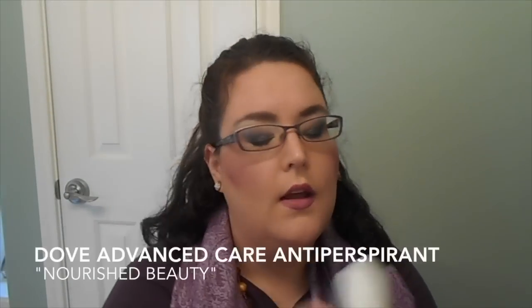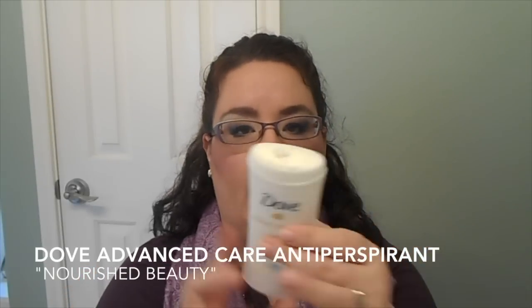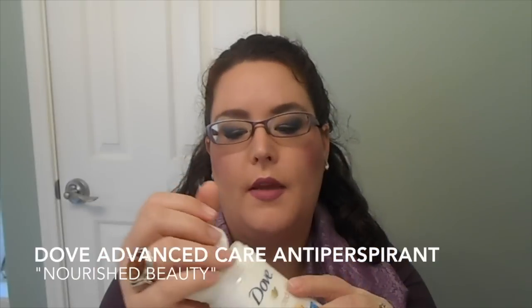And then a deodorant that is a definite wear for me is this Dove Advanced Care. I love that the scent of this is very fresh. I used it all the way down to the bottom. And what I really love about this is I don't have to worry about razor burn if I've shaved and then I have to apply deodorant right away. So if you're looking for a drugstore deodorant, definitely check out any of the Dove line. I've loved everything that I've tried from them. And this is just par for the course.